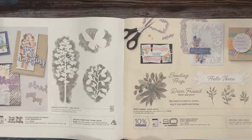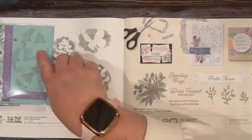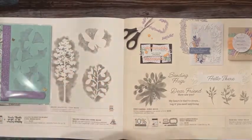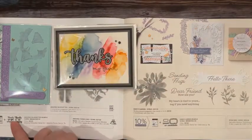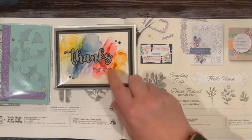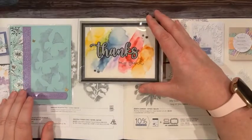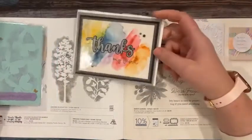So one includes the butterflies. So this is the butterfly stamp, and it has the brushed brass butterflies on there. It's beautiful. And then this one just uses the words, and I thought that was really fun. So the thanks and the you are amazing are part of the dies, and it's really cute. These are really pretty cards. So thank you to Kim and Michelle Hornback for these.